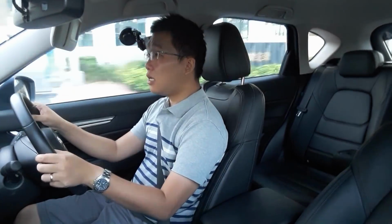Price difference, 10,000 ringgit. So 155,000 ringgit without GST and SST for the diesel front-wheel drive, 165,000 ringgit for all-wheel drive. You may think of 10,000 ringgit as a lot of money, and it is, but in percentage terms, it is only a 6% increase from the front-wheel drive model. And when you translate it to monthly repayment terms, if you are paying say 2,000 ringgit a month, the diesel all-wheel drive is merely an extra 120 ringgit a month, and that, in all honesty, is a leap that I highly recommend that you make.